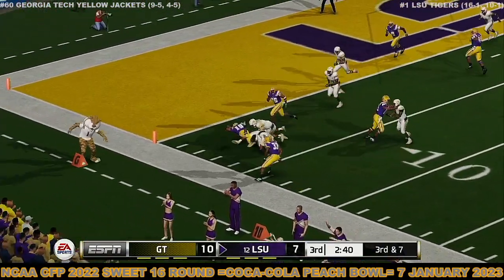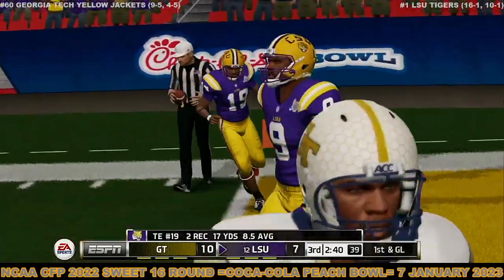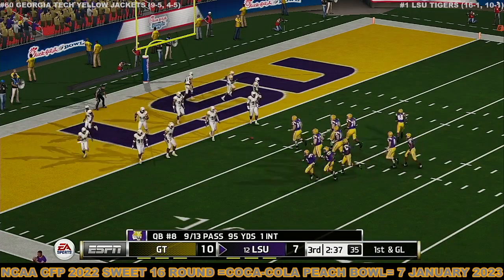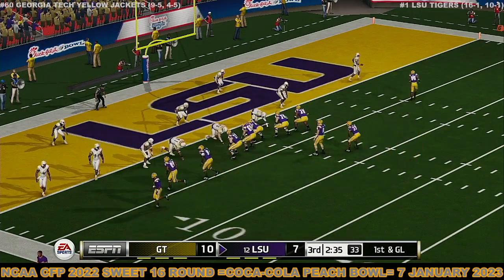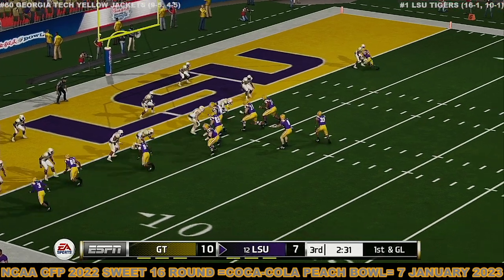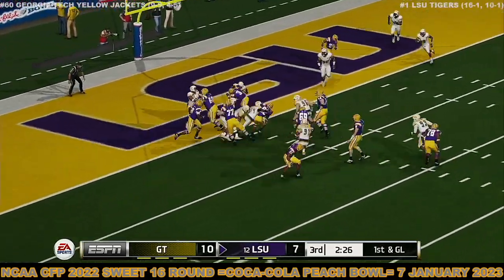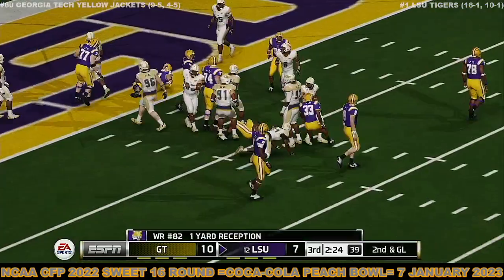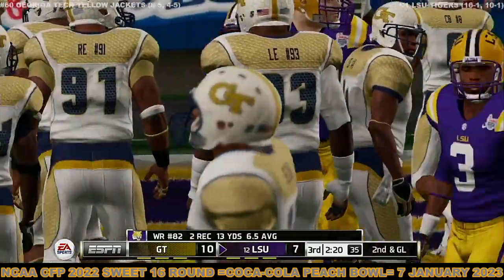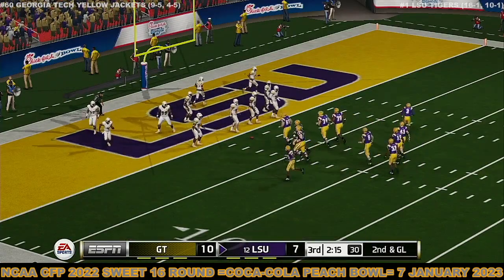Quick throw to the tight end. He's taken down at the 2-yard line. Under pressure. Tackle made at the one. That'll be a pickup of a yard. You know, this veteran wide receiver is not always easy to stop, so that's a good job here by the defense to slow him down.